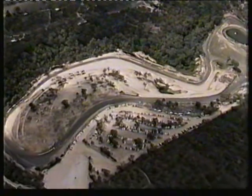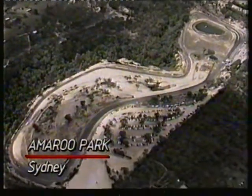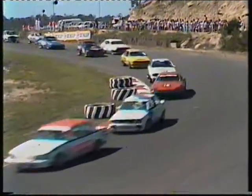Today, our 7 sport cameras bring us to Sydney's Amaroo Park Raceway at Annangrove for the opening round of the Better Breaks Group A Touring Car Series. Amaroo is one of Australia's most picturesque motor racing layouts and a real racer's strip with its uphill section and reverse camber corners.